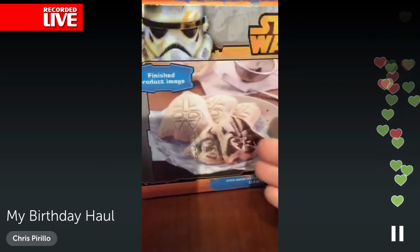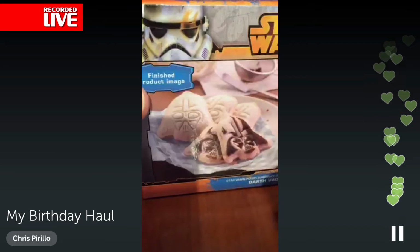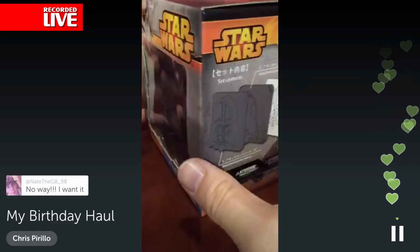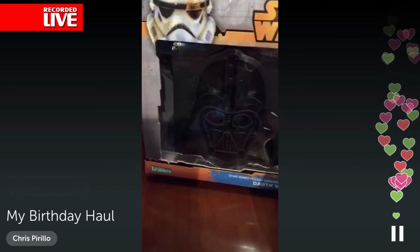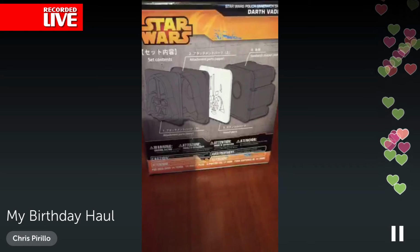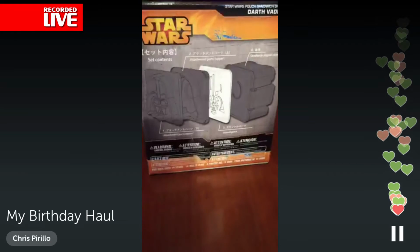So Diana has washed the Stormtrooper one, as well as the ice cube trays or silicone trays, which could be used for a variety of reasons. We have not yet had a chance to eat anything made from any of the products that Kotobukiya sent, but I'm going to count this as a birthday present because I really appreciated it, and I didn't ask for it, and I love this kind of stuff. This stuff is fun. Yeah, someone said no way. Yes, no, this is a way. This is the way. This is it.